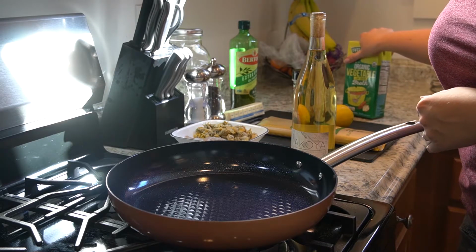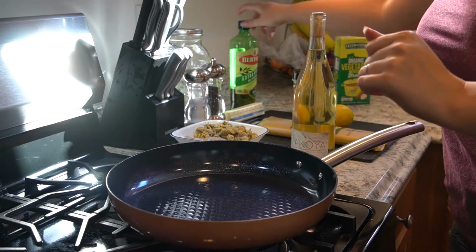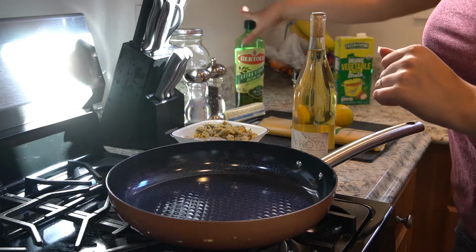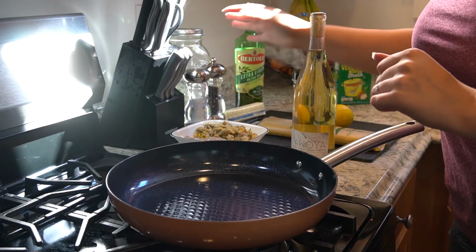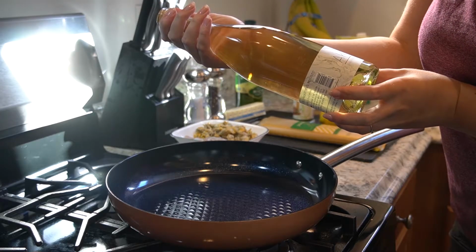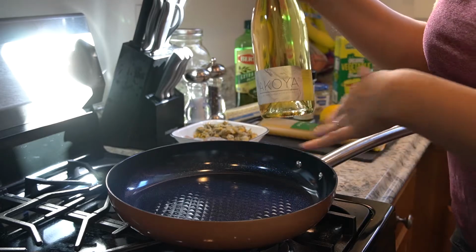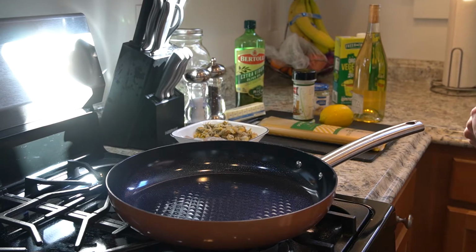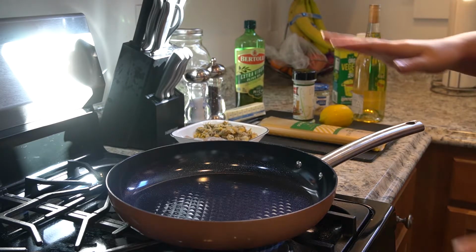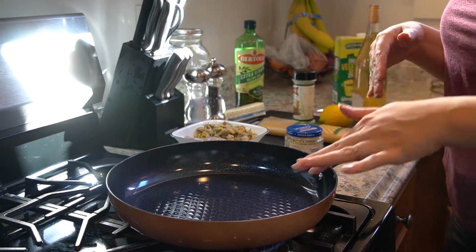I think I'm gonna withhold this vegetable broth. I don't think I'm gonna use that. I thought I would, we'll see. Also just have some olive oil, butter, salt and pepper, and then most importantly we have our wine. This one came in the Winc subscription. This is the Akoya Chardonnay I'll be using for my wine sauce. So I'm gonna get things going. I'm gonna start sauteing some of my minced garlic in some olive oil and butter.